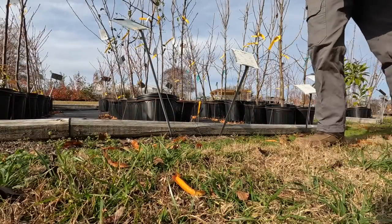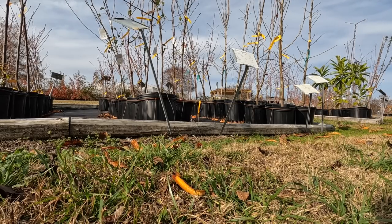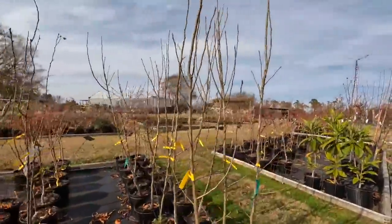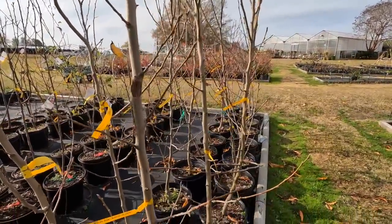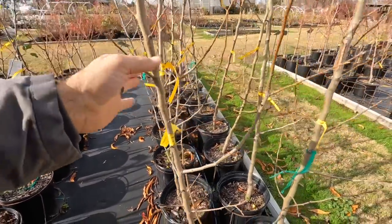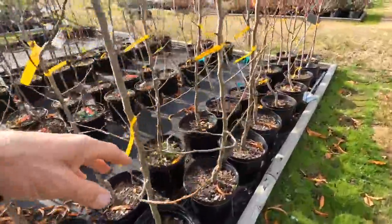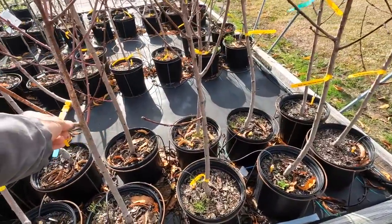Moon Glow is one I wanted last year and they didn't have it. What is it? Like a pear. Okay, it is a pear. Alright, so I have totally struck out on an Ayers. And that's a Warren. I got a Warren. These may be all Warrens. They are. That's a Warren. These are all Warrens. I don't want a Warren pear. I already got it.